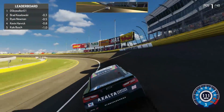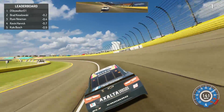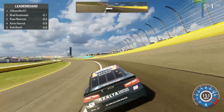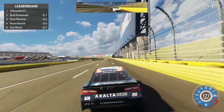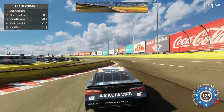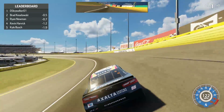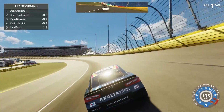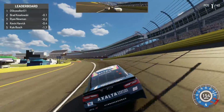And Chastain has completely gotten mugged by everybody. He's gone. And now it's going to be Keselowski who's going to be trying to challenge me through the backstretch chicane here. Get on the brakes. This is where I can make up a lot of time. As you can see, oh, look, a contact with the tire barrier, though. That, oh man, I had so much momentum through there. I just didn't quite get the car slung through there properly.